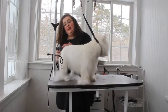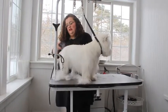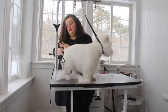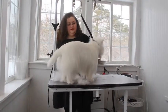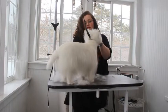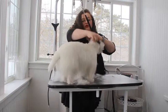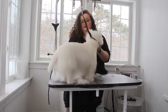One thing, Betty does have a lot of thin hair right over her oil gland and her tail. So I'm trying to make a point not to let that show as much. It's pretty easy to trim that a little short there, and all of a sudden she's got a big round quarter-sized hole on her tail.